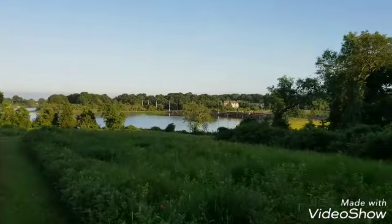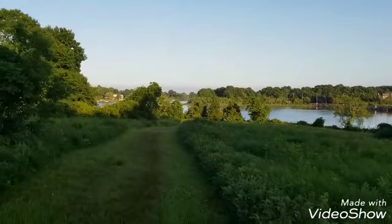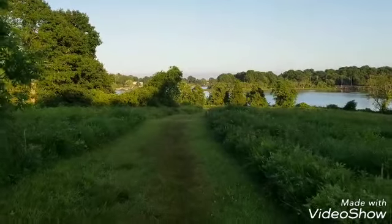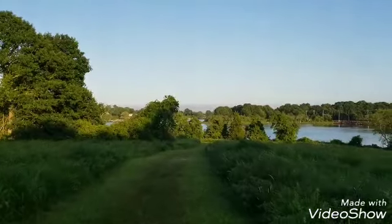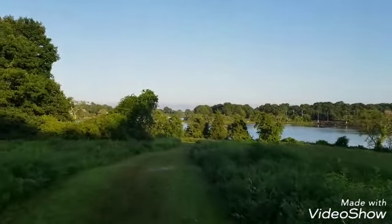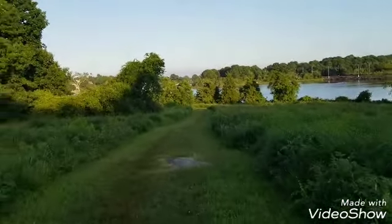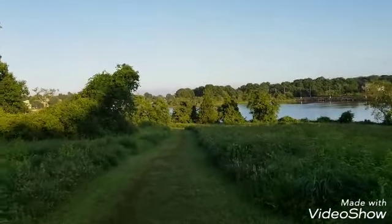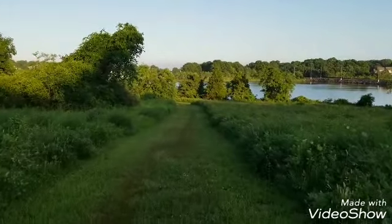If you look to the right, you can see the railroad tracks. And straight ahead into the cove, and when we get past this corner, you'll see the whole thing. It's just gorgeous. So you really get everything here. You get some woods, get some open spaces, and then you get a bunny, and you get water views. So pretty nice.